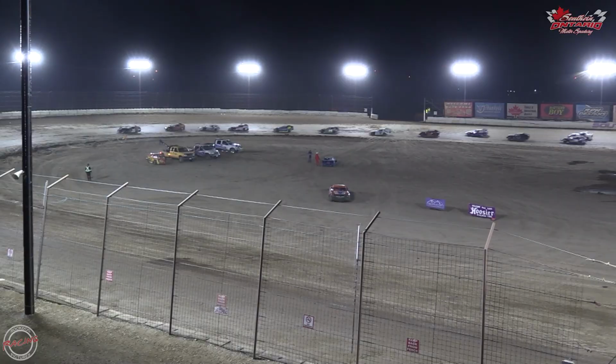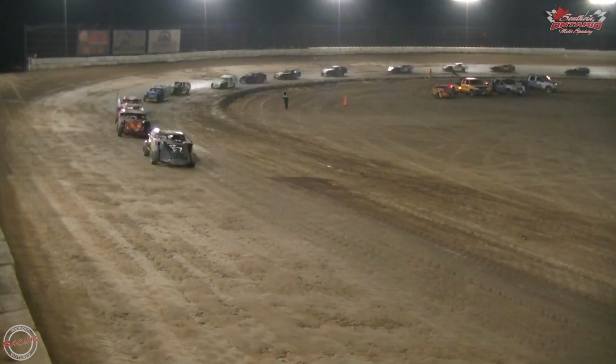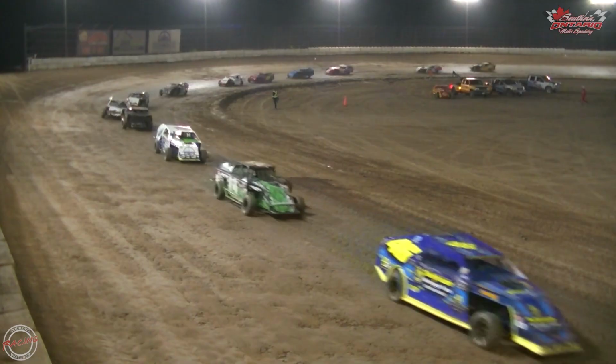So should be down to green, white, checkers here for the closing laps of our mini mod feature. Hereggers and Bonner, 1-2. McNally and Pickering, 3 and 4.